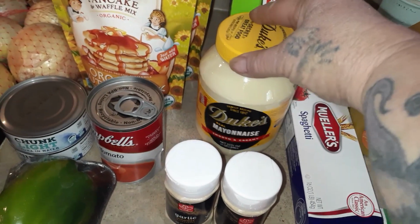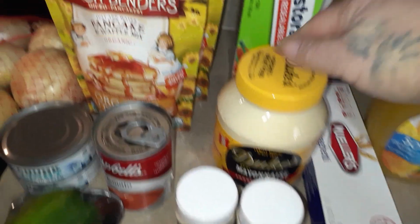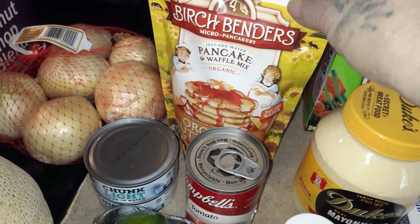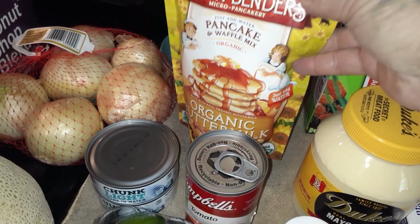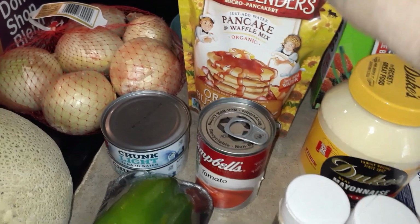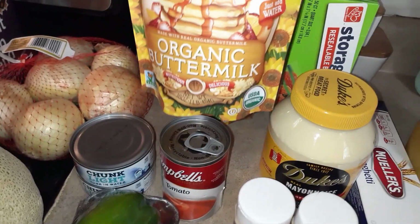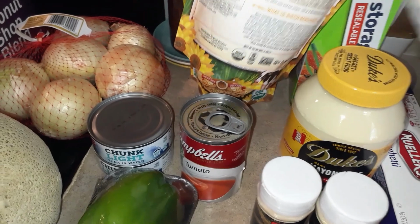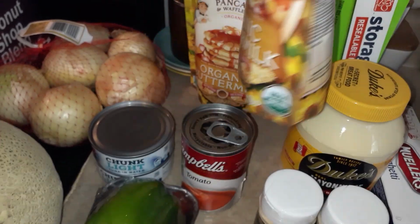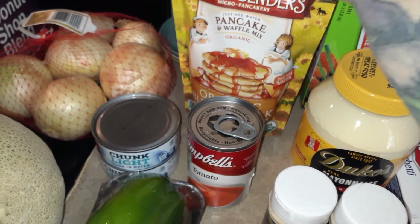And then Duke's needed an extra one for the cabinet. Some bags. Now their Birch Benders, all their Birch Benders was buy one get one free, so this was $2.14. This one, the organic buttermilk, if I'm not mistaken, has 4 grams of protein. Yes, and the other ones have 3. So that's why I got that one.